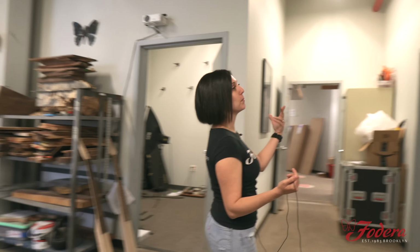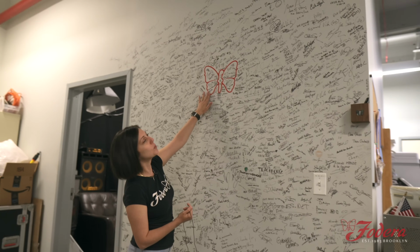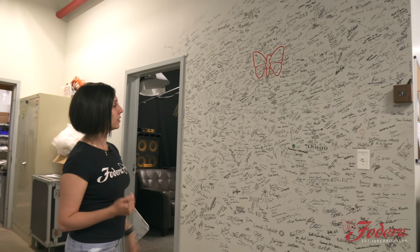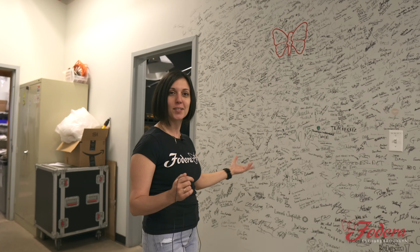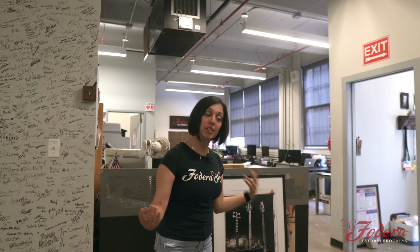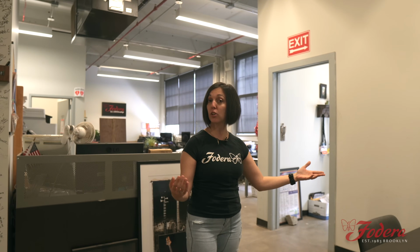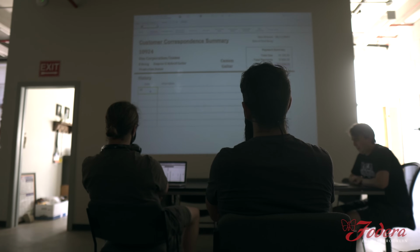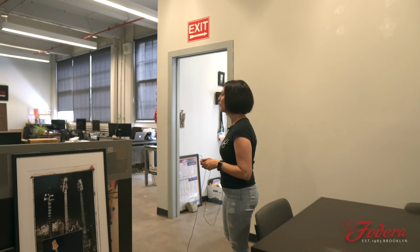We have this awesome guest wall here, which I had the pleasure of creating this little butterfly. When anyone comes to visit our shop, you get to sign the wall, and it's just pretty fun for us to look at on a regular basis. A lot of love on this wall. We actually just rearranged this recently, but we started having our meetings out here. Our production staff carefully reviews every custom spec at this very table, and they project onto this wall our spec sheets to make sure that everything leaves in perfect condition.